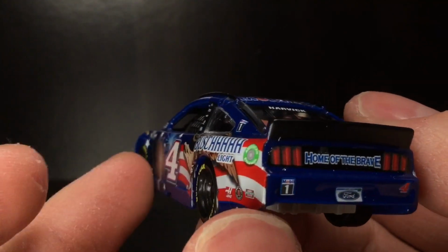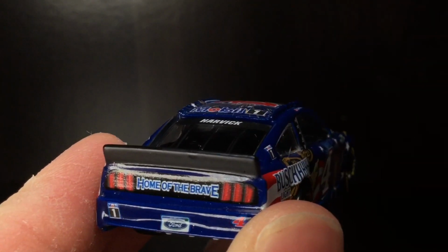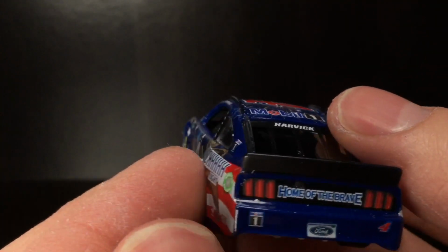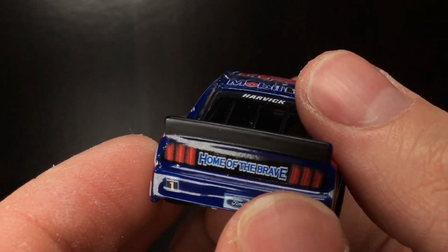This is a very, very cool paint scheme. Look, it's going to look great in your diecast series. It's going to look great in your stop motion. And heck, I mean, it's going to look great in your collection, guys. It doesn't matter if it's the 1:24 or the 1:64. This thing is one of the greatest paint schemes of the Gen 6 era. I don't care who you are.